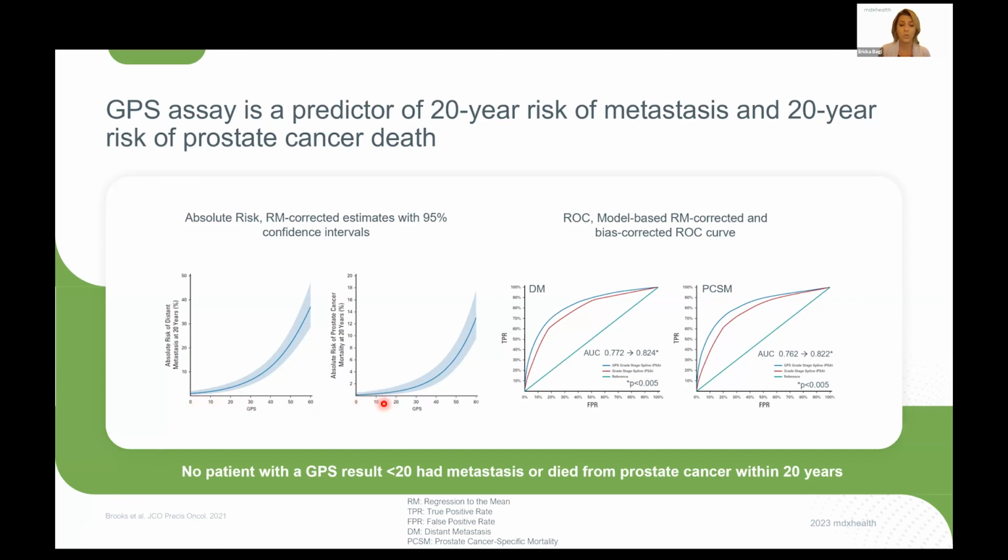Patients with a GPS score 0 to 20 are going to remain very low risk for prostate cancer specific mortality at that 20-year mark, showing that the GPS score itself, again, tumor biology only, is still going to be an excellent predictor for these long-term outcomes of patients.